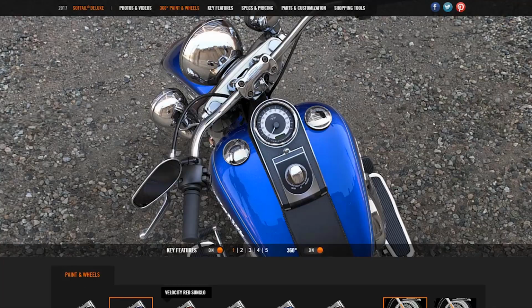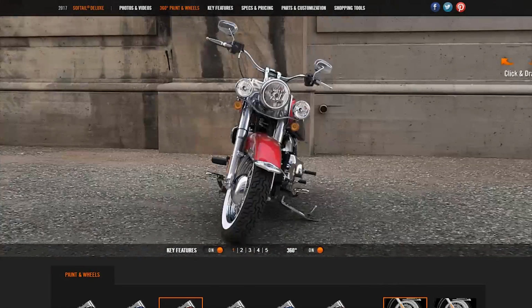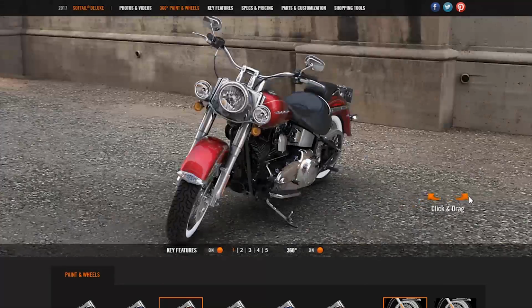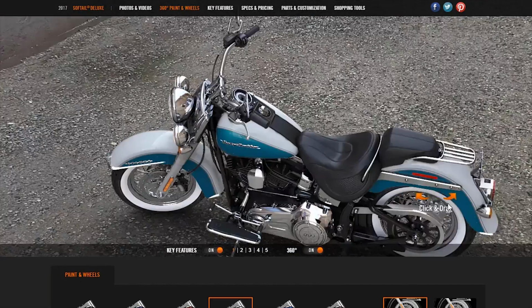Vivid Black obviously is the color I'm using on the bike in this demo. This color is called Velocity Red. Really nice red color there. Last year they offered it in a two-tone, the Velocity Red and Mysterious Red two-tone. This year it's just the solid Velocity Red.